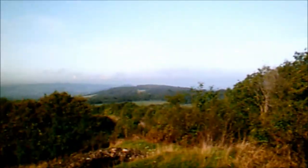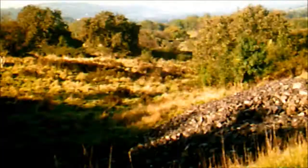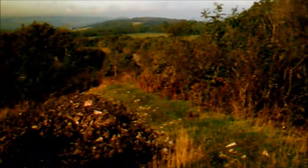You've got to do this before the winter comes, haven't you? Really think about it. Imagine trying to come up here in the snow. You'd have to have proper snow boots and skis and all sorts, wouldn't you?